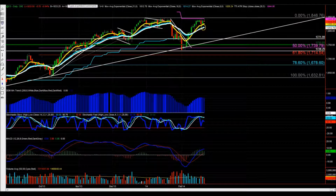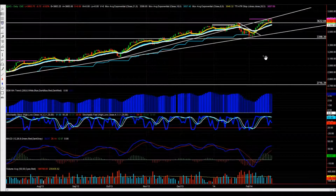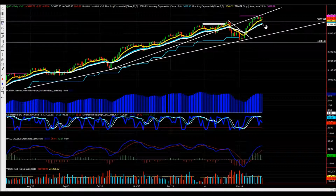Let's take a look at the Nasdaq. Nasdaq's a little stronger. The Nasdaq is at the top of its range here. It broke out above these highs. It came down and it held 3632, which was the retest of the, I apologize, I'm having a hard time talking today.